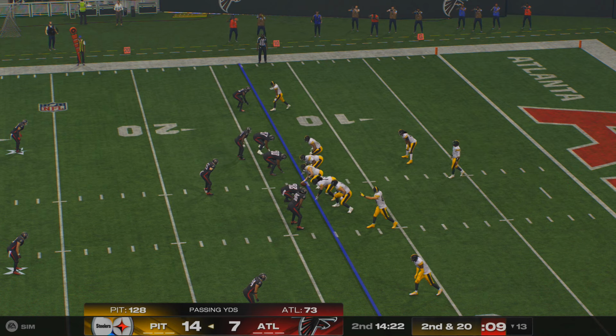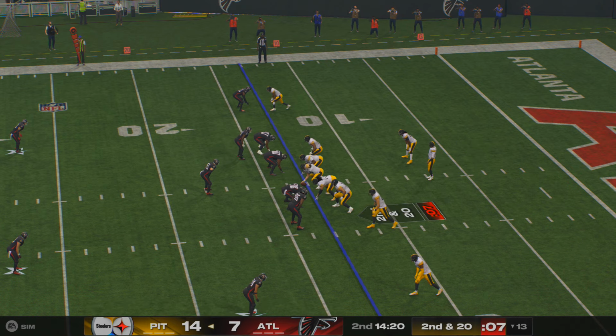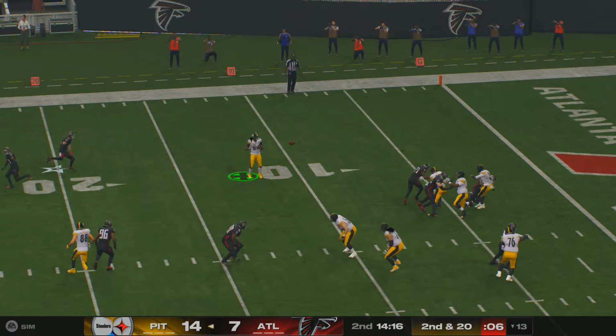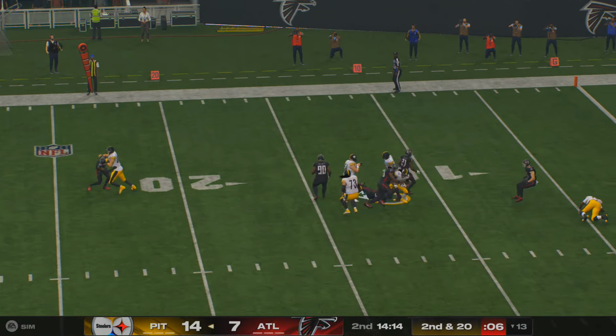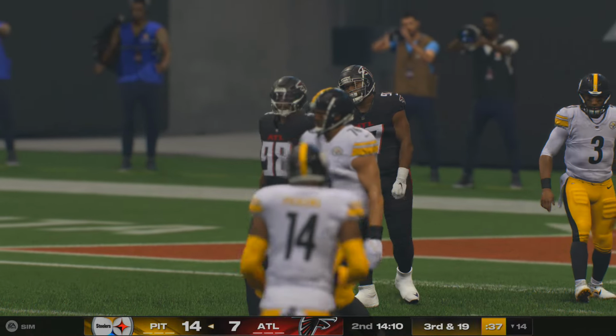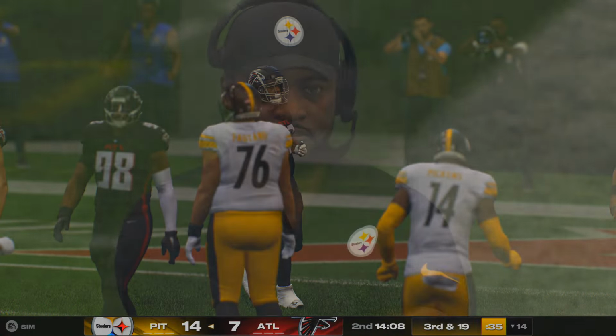The job becomes twice as difficult now after the sack. It's second and 20. Now it's Wilson. And he'll complete this one to Patterson. They'll wind up getting just a yard. And they're going to face an uphill battle here on third and long.